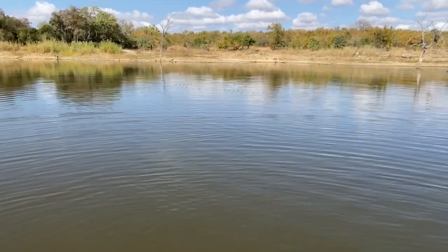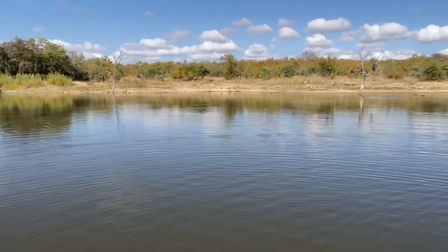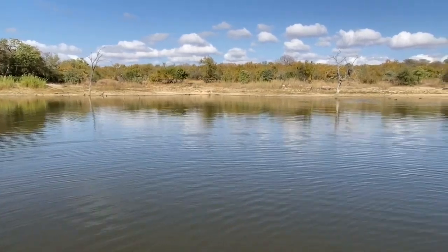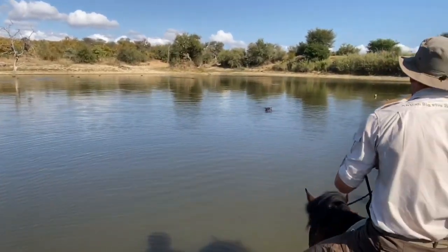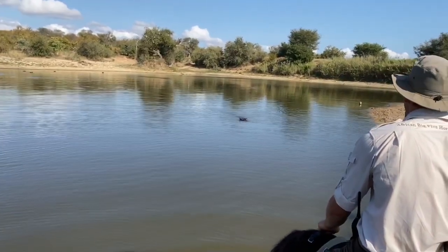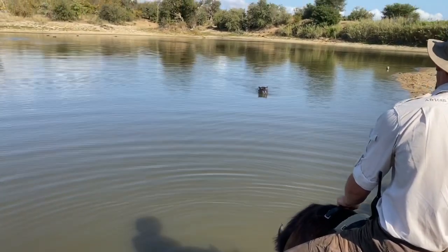Is that one on the far left? Is that one or is that a log? That's on the far left. Yeah. There is one, in front of that big log. Yes, that's a big crocodile. 1, 2, 3. Dark shape before. Yeah, that youngster is.